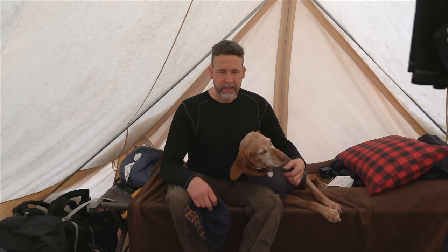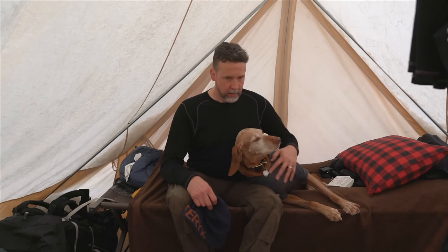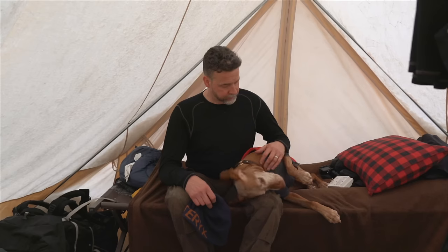So good morning, this is the setup. I got a fire going. Generally never lasts throughout the night. I've never been able to do it anyways without it being so hot in here that it's uncomfortable when you go to bed, right? And I go to bed early on these trips because I'm exhausted.